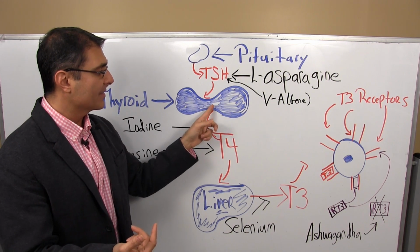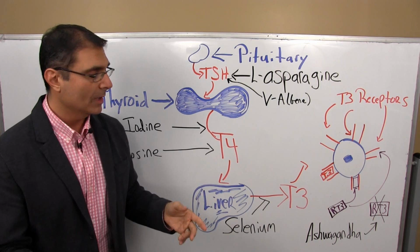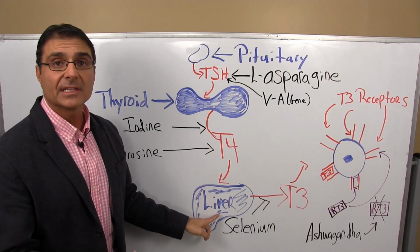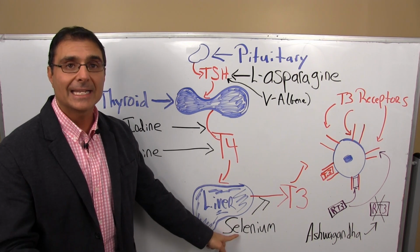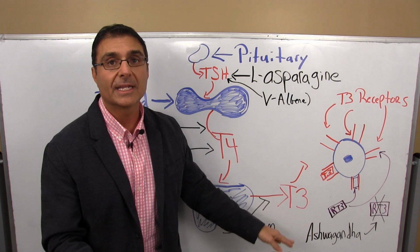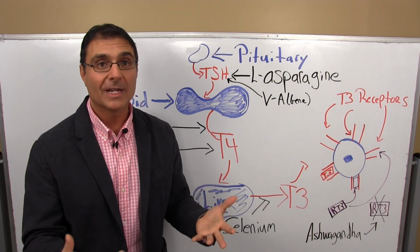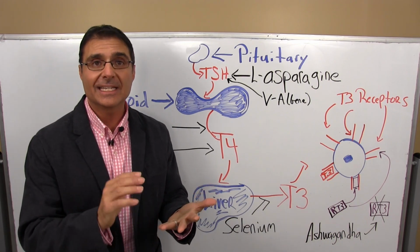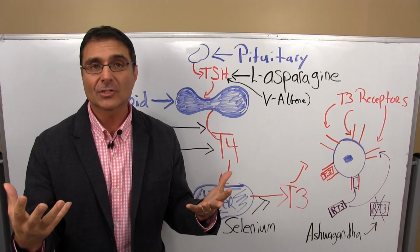So then the thyroid gland made T4, but T4 is relatively inactive. It doesn't do a whole lot. T4 has to go down here to the liver. When T4 gets to the liver, your body needs selenium. Your body needs selenium to convert the T4 to T3. Now, T3 is the active form of thyroid hormone. Here's the hormone that helps your skin, nails, hair, helps you with weight loss, helps you with energy, helps the brain function and focus more.